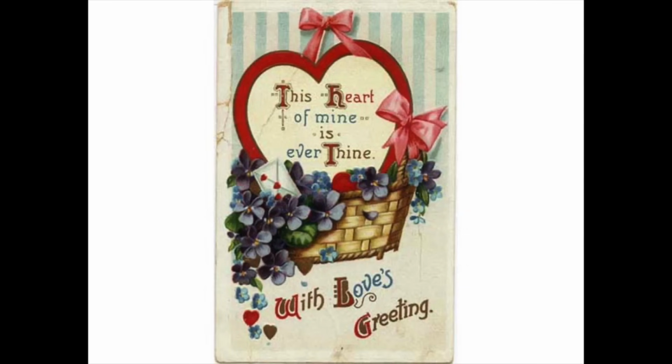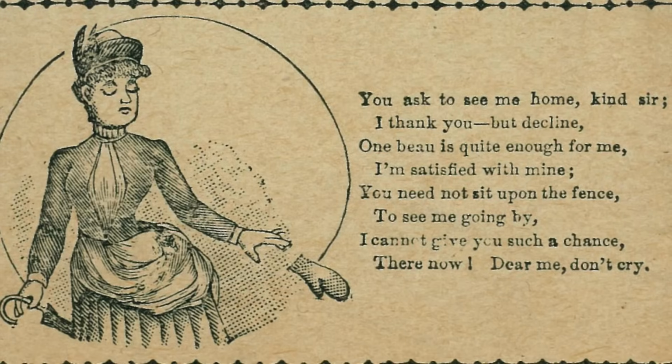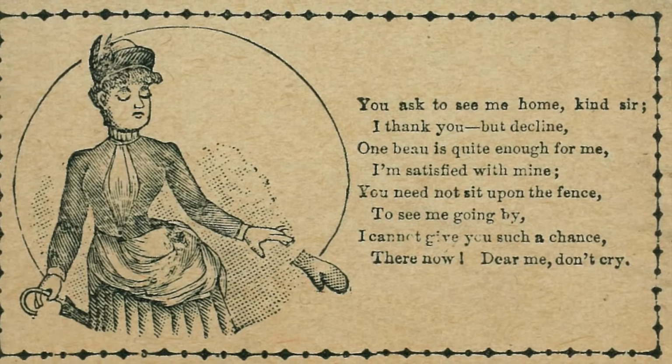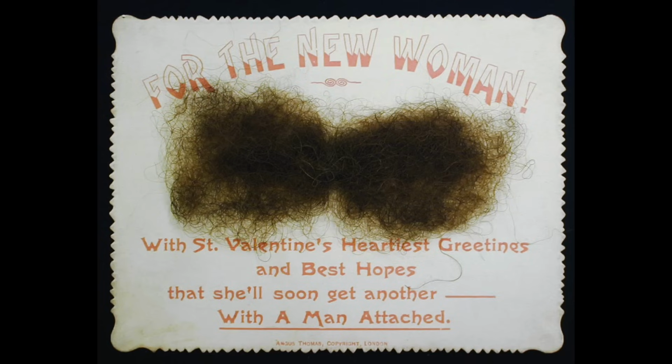Because most Valentines were delivered anonymously during this time period, there was a certain kind of Valentine that gained popularity. It was called vinegar Valentine, which were not kind at all. It was kind of like the 19th century version of hate tweeting from an anonymous account. Vinegar Valentines insulted the recipient's physical traits, profession, or in this card in particular, the lack of a marriage partner. This one suggests, oh, well, here is a mustache, but it would be much better if the mustache was attached to a man.